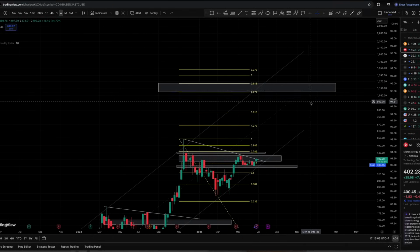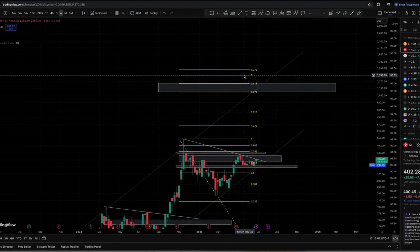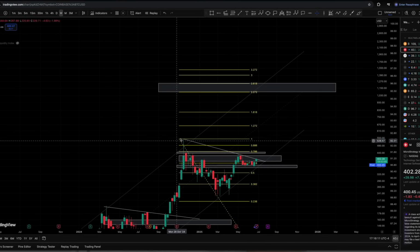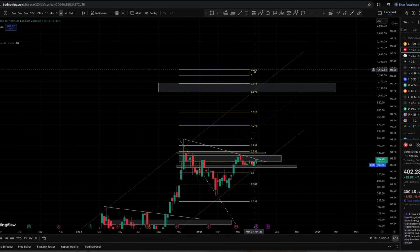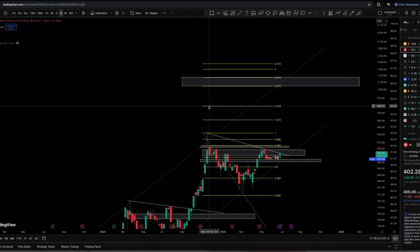Of course, if it's a left translated cycle, then this last move would probably be the final move. And if we were to make it to the 3.272 as we did over here, which I don't know if we will because that was a very, very dramatic spike up in price, that would take you to 1520 to around 1400, which would be very, very nice to see.